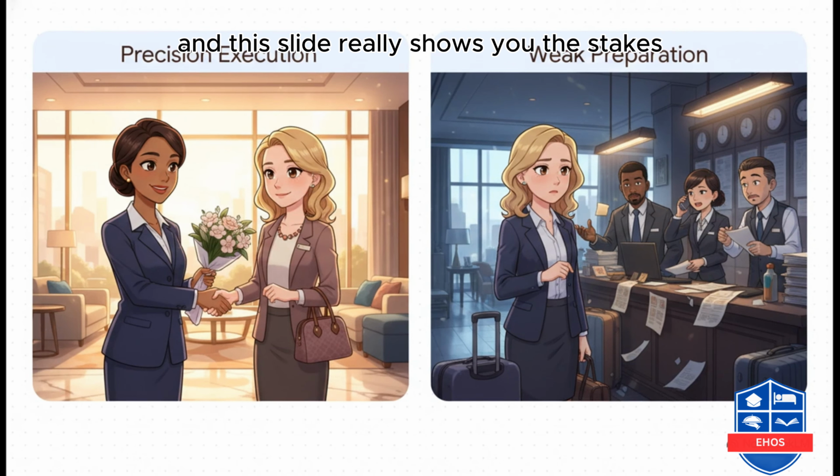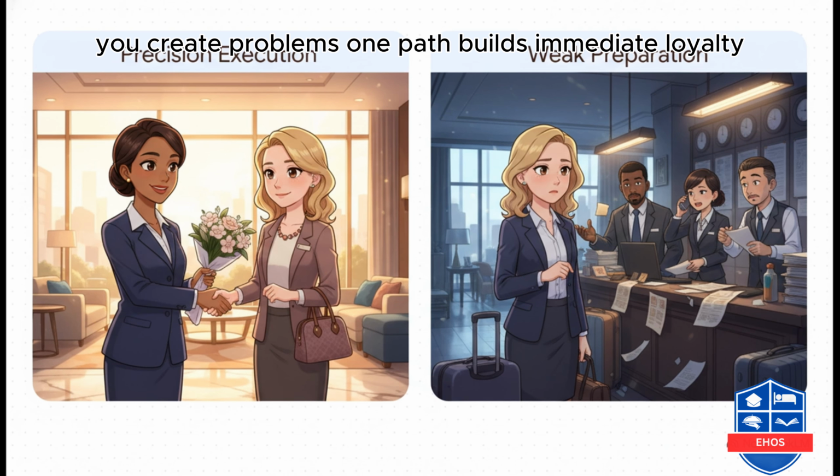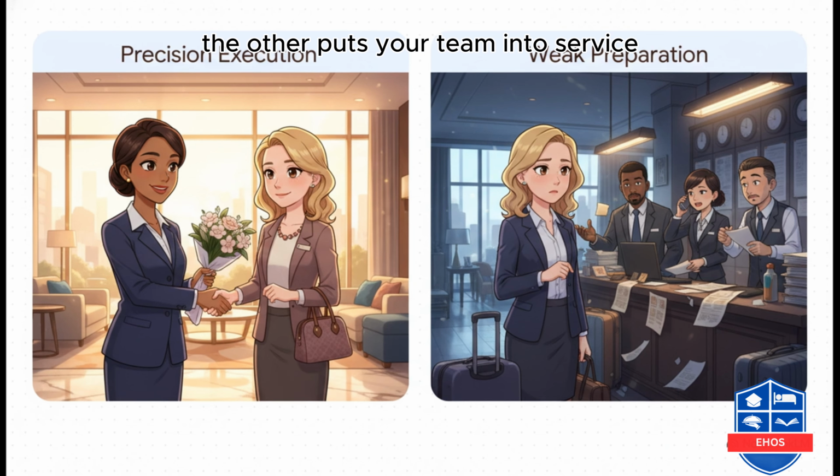And this slide really shows you the stakes. It's night and day, right? With precision planning, you create a feeling of recognition and trust from the second they arrive. But with weak preparation, you create problems. One path builds immediate loyalty, the other puts your team into service recovery mode from the get-go.